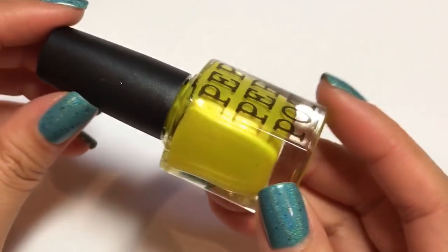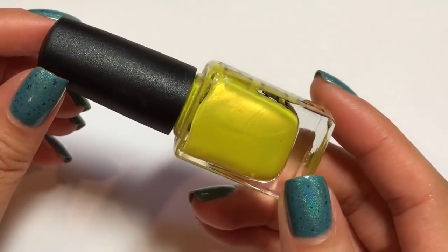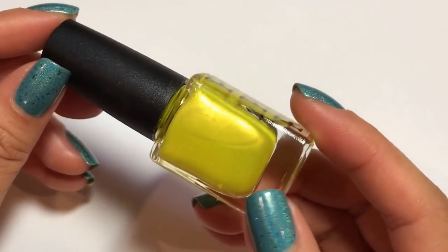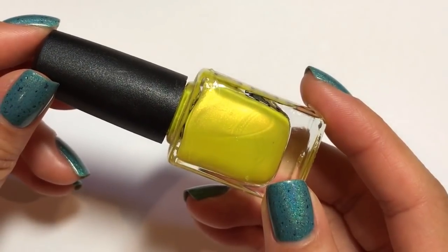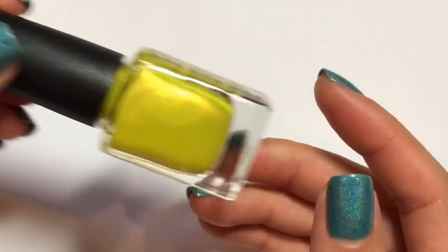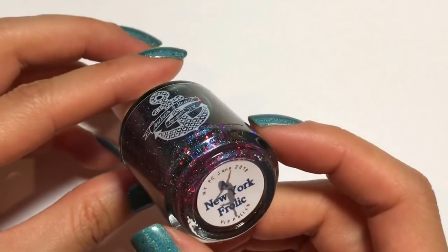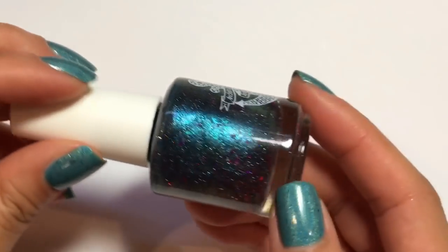So I know for Pepper Pot, they got different polishes. The girl just let me pick one of the few options that they had. So I believe they didn't have a polish made just for the VIPs. They just kind of gave a free polish. And this one is Anchor and Heart Lacquer, and it's called New York Frolic.